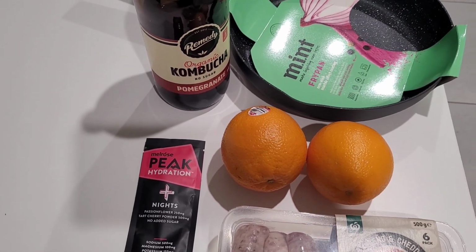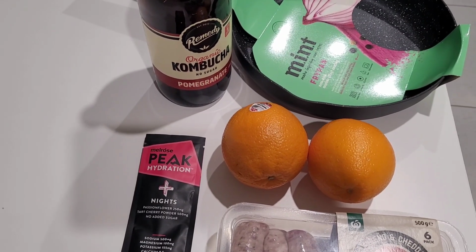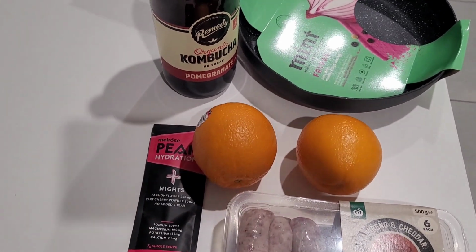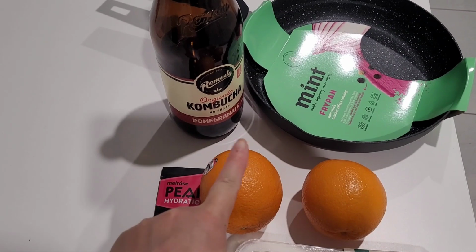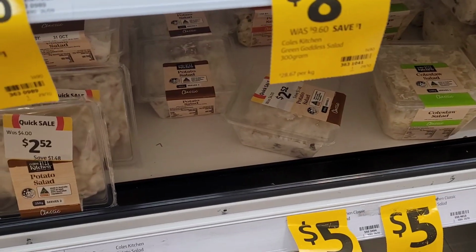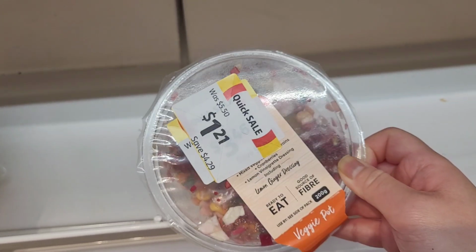We also picked up some oranges because my partner was craving them, and oranges are kind of expensive at Coles and Woolies. They were actually $3.50 a kilo, I believe. We only picked up 2 and we did splurge on some kombucha. We saw the pomegranate flavor. It looked new, so we thought, we should treat ourselves today. So we picked that up for $7.50. That was expensive, but a bit of a treat.